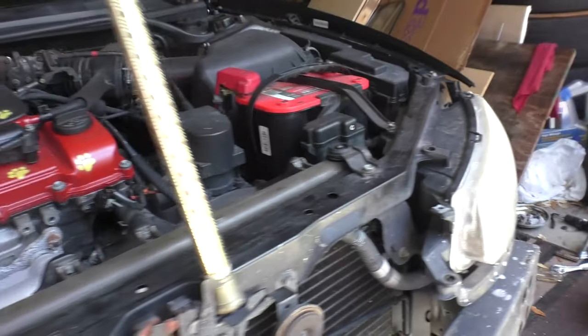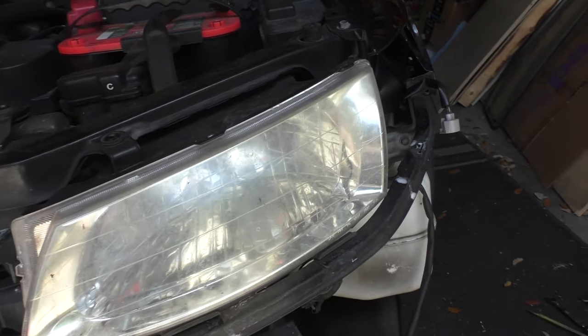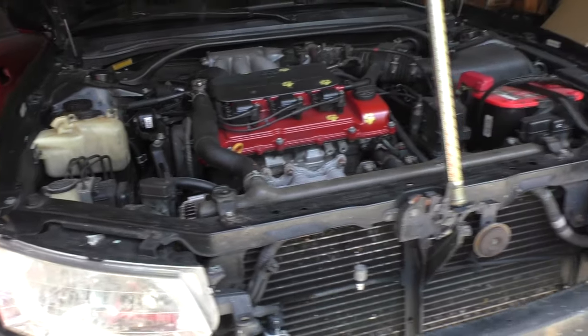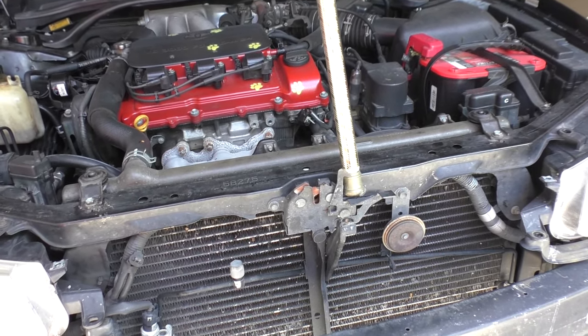But mostly I was just trying to get to the headlights, so I'm gonna pull those out. This is the one I'm gonna start on, I think. I don't know, I have to go check what I did. Well, anyway, I don't know if that's of any interest to anybody, but it doesn't look too bad.